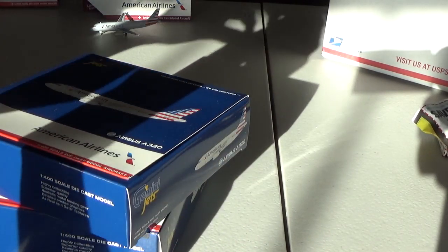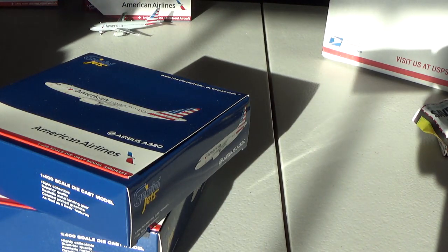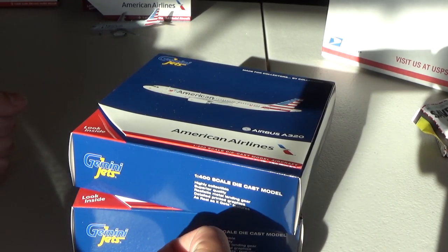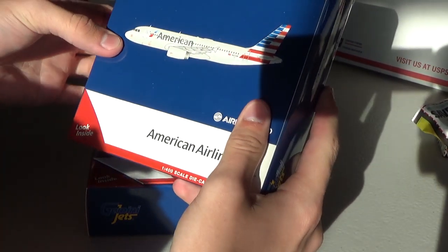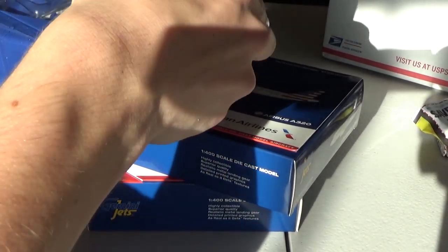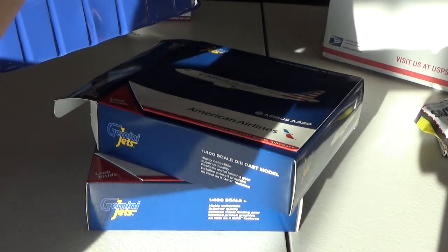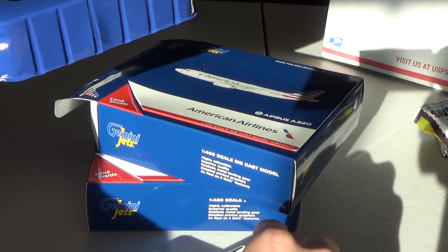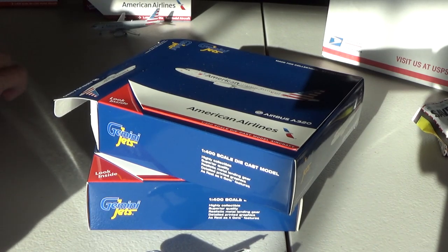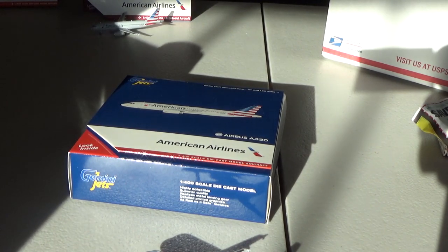Gave me a little code there, thank you. And checking two American A320s, cool. Gemini, all right, here we go. Looking good so far for not being wings detached. Come on, Gemini. Come on. All right, yes. The first one, okay, I'm not going to review them yet, but that color is pretty bad. Not here to hate on Gemini, but that is very wrong.